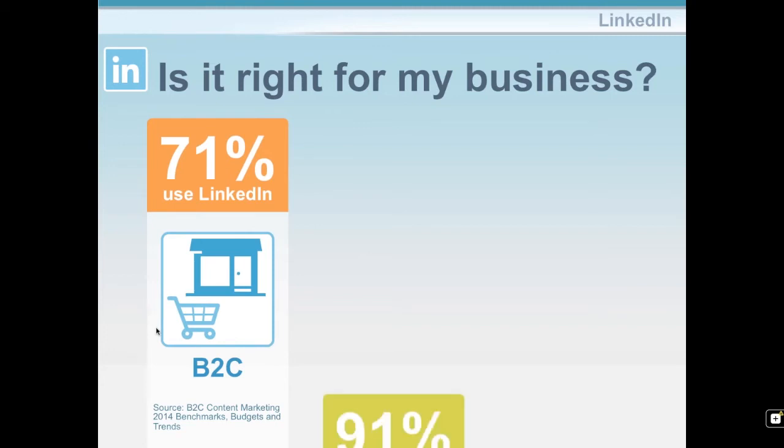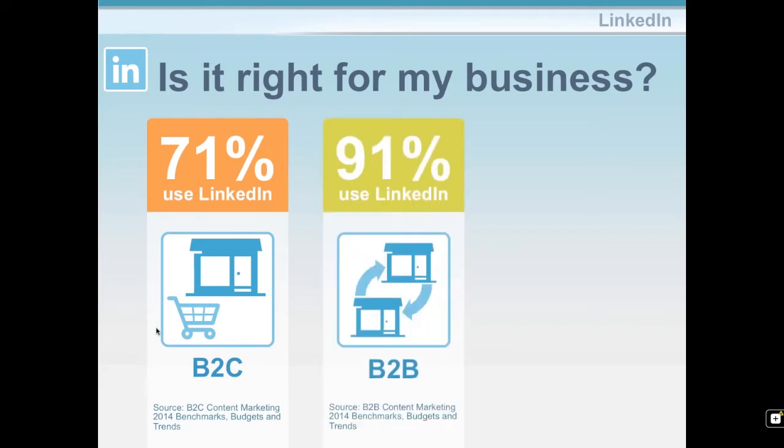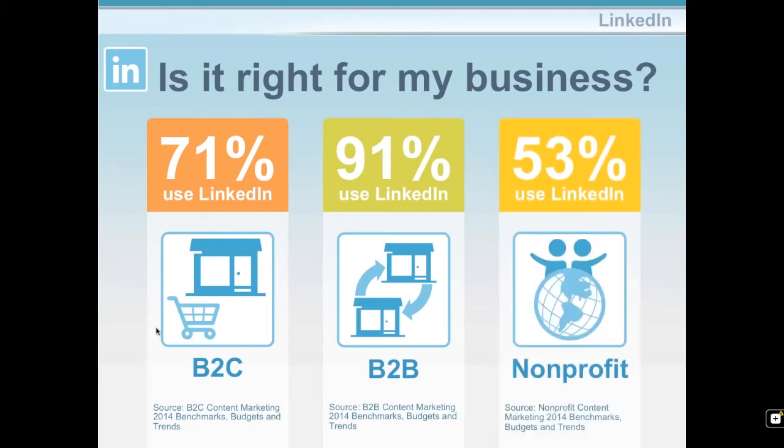B2C, not a lot of that going on. B2B, 91%. I mean, 71% is a healthy number, so I won't say I should take that statement back. And then not a lot of activity in the nonprofit world.